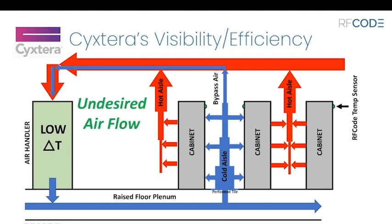In this next slide, we see bypass air reducing the return air temperature, reducing the delta T by mixing with the hot air exhausted from the IT equipment, and this is reducing our efficiency. Now, there are a lot of ways to combat bypass air. I think we're all familiar with cold or hot aisle containment, but those systems are expensive, and they each have their pros and cons. So as an alternative, we use our RF code sensors to employ virtual containment.